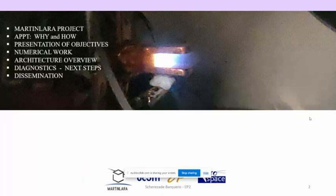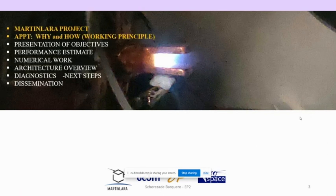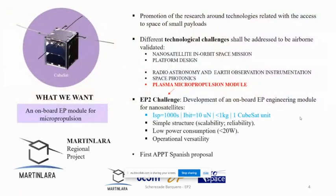So as a summary of the content: after the introduction of the project that motivates this research and the justification of the choice of this technology, I'm going to introduce the high-level objectives of my thesis and a brief presentation of the experimental advances that we have made up to this moment, together with the enumeration of the next steps in the short term.